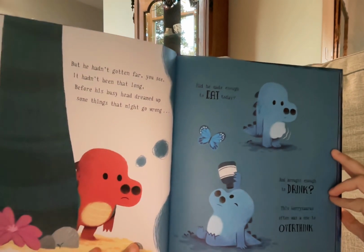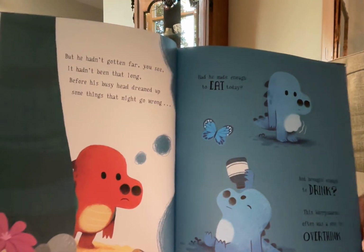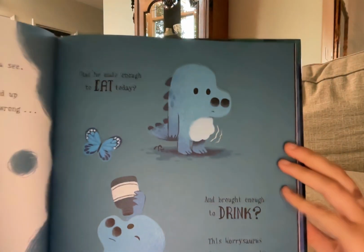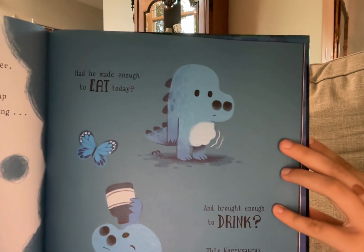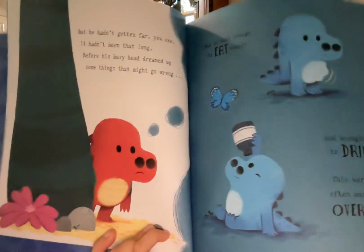Had he made enough to eat today? Had he brought enough to drink? This Worrysaurus was often one to overthink. And here he is, and now the Worrysaurus is blue, and we see him thinking of his tummy grumbling and not having enough to drink, all in his thought bubble of what might go wrong.